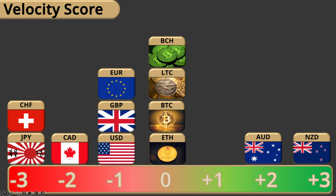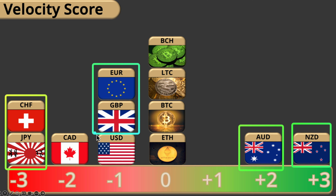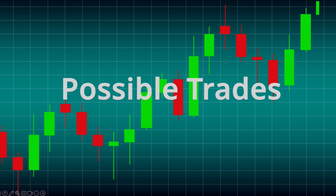Now, looking at the velocity score, you can see on a day like today, or even throughout this week, Swiss franc and yen have stayed weak. Aussie is a +2 right now. Kiwi is a +3 right now. So Kiwi is the one. Maybe we'll start pairing Kiwi against the Swiss franc or yen, and maybe bring it down to the other currencies as well, especially Aussie and the Kiwi, as the trend scores are quite different from each other. There's not a whole lot of deviation in the euro and the pound, and the dollar is staying at a -1. So let's jump into the charts and take a look at the setups. So looking at our possible trades ahead.